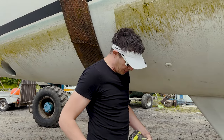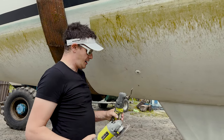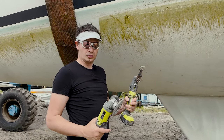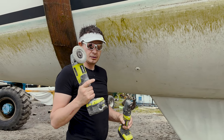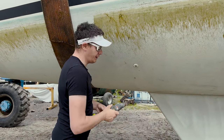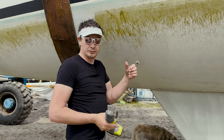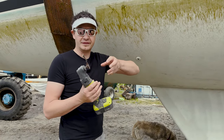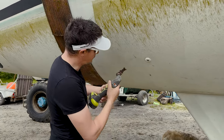So I've got some weapons of choice here. Multi-tool, saw blade, flappy grinder wheel. Flappy. So let's see how we get on. The easy way to get this off is just lop the head off of it and then extract it on the inside, because it's all bound up and tight on the inside. So let's go for it.